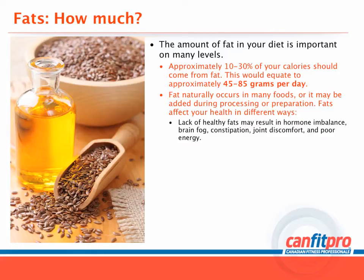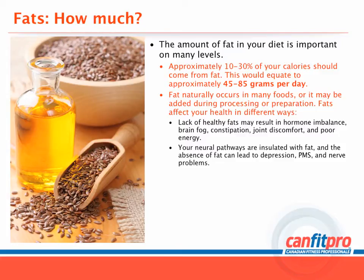Lack of healthy fats may result in hormone imbalance, brain fog, constipation, joint discomfort, and poor energy. Your neural pathways are insulated with fat, and the absence of fat can lead to depression, PMS, and nerve problems.